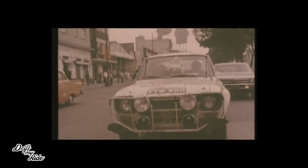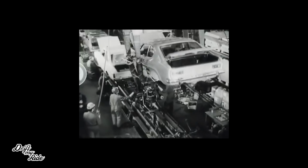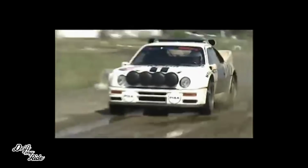Back in 1970, Ford's legendary RS badge was born. With their success in rallying, they decided to produce a road-going version of their rally car in the shape of the Escort RS 1600. It was conceived out of a collaboration between the Ford Advanced Vehicle Operations, AVO, and Rally Sport, RS. This partnership went on to create the famous RS 200, the Sierra RS Cosworth, the Escort RS Cosworth, and now the Focus RS.